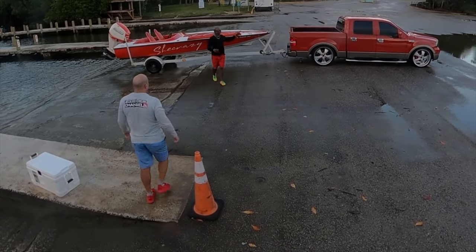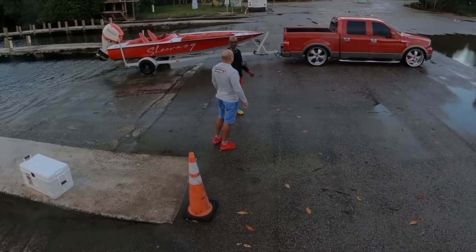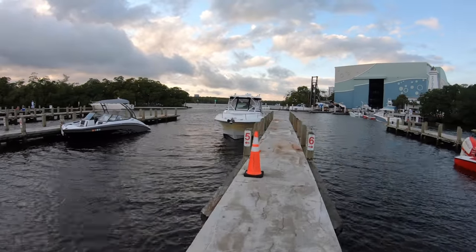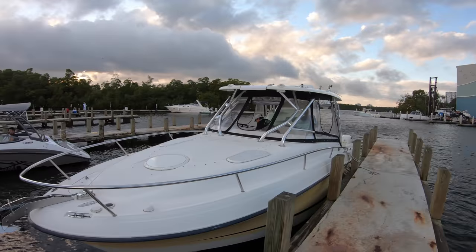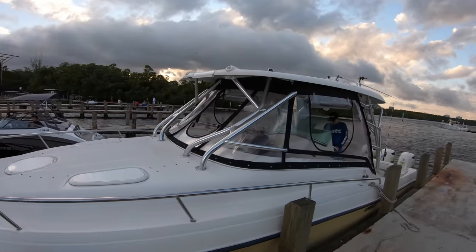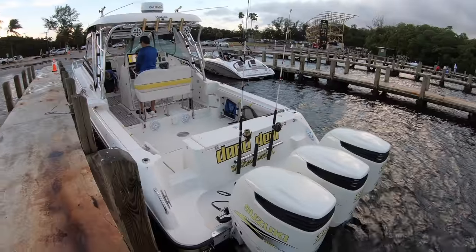And like always, it's always a pleasure meeting people in person. And really liking his cool setup with a red truck and a red boat. It reminds me when I used to have a 26-foot red Twister and a red Chevy truck that I think I already posted on Instagram and on YouTube's community posts a while back on Throwback Thursday.